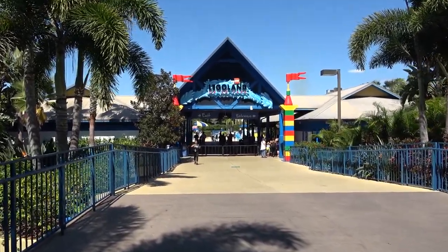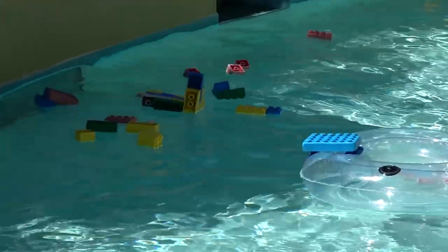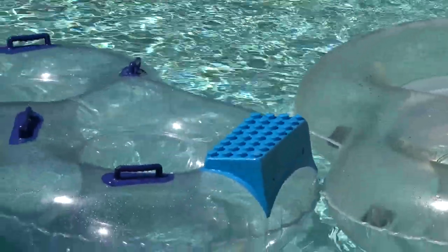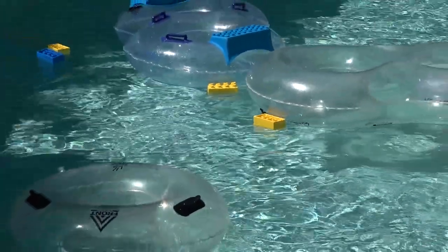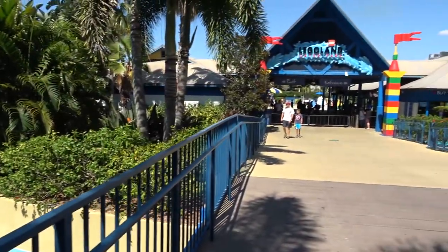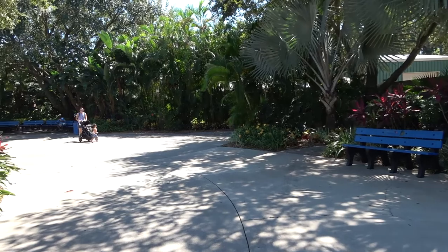I don't want to just try to walk over and film, but you can see the entrance to it there. And you can see all the little Lego pieces and stuff in the water. Let me try to zoom in. That's pretty cool. I do like that, that's actually really neat. You can see the little Lego on the actual tubes themselves. I think that's a cool little thing for the Lazy River there. Anyways, I just wanted to make sure I showed you guys the water park entrance, and that's where you go in if you're interested. Like I said, it is an upcharge though. It is not included with your admission to Legoland.